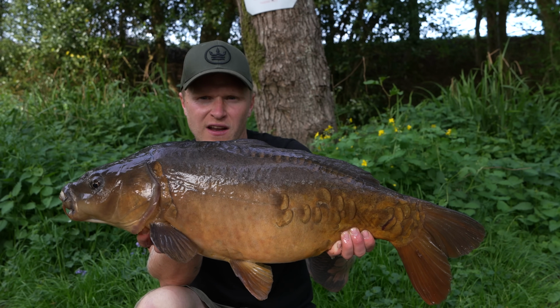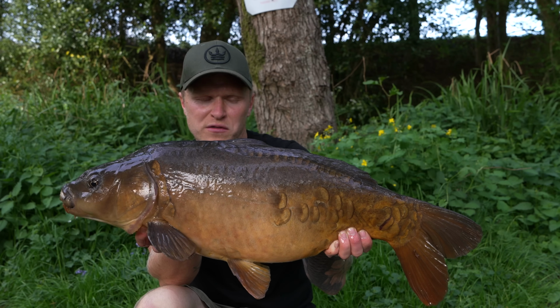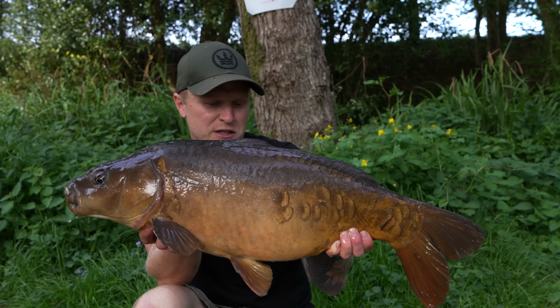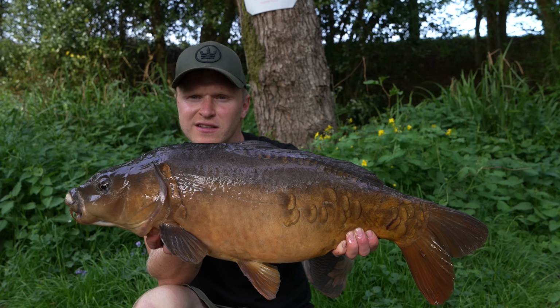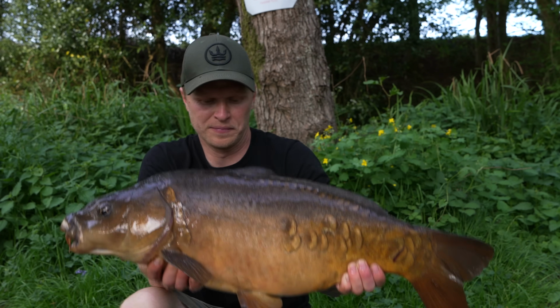So for tonight, I think we're going to persevere with both rods over there and hopefully pick off a few of the bigger fish, but they do look so cool in here. Right, get some pictures of this one, slip it back, rinse and repeat.